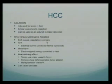Two different types of ablation, RFA versus microwave. Both cause coagulation necrosis. For RFA, you actually use electrical current that produces thermal cytotoxicity. Microwave is more electromagnetic energy converted to heat. Important thing is the heat sinking phenomenon. This is more prominent with RFA, although it does happen with microwave.